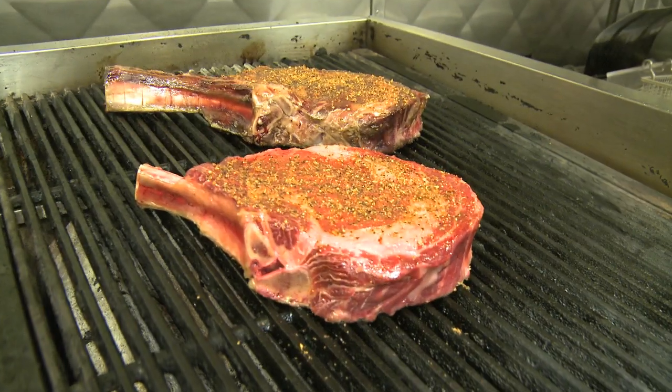Ross, you're running a very busy, very successful steakhouse. In your experience, what is the biggest thing that drives guest satisfaction when they order a steak? The way they want it, the way they want it cooked. So get the doneness right. Get the doneness right and right the first time. Redos are not a great thing, especially in a steakhouse.